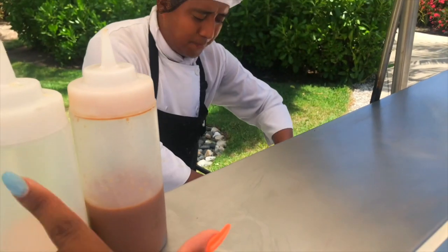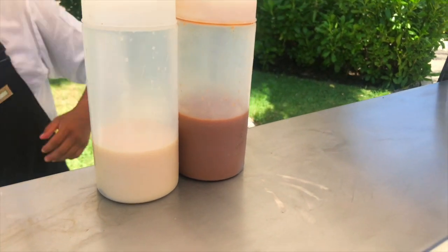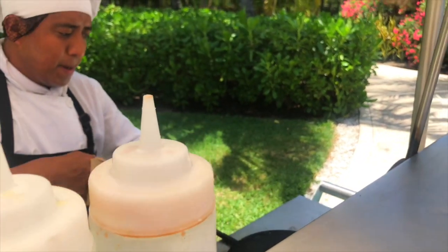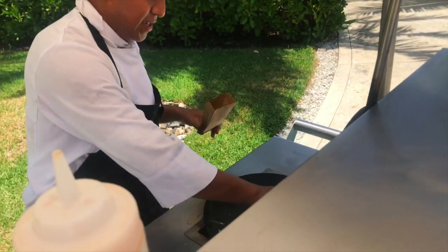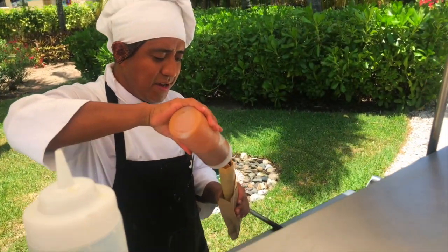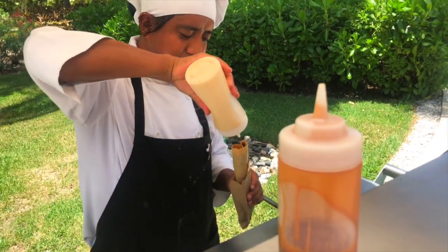What are these sauces right here? Condensed milk and caramel. Okay, let me do... Which one should I do? You want also? Yes. I'm scared. Oh yeah, that should be okay. Oh, that looks good.